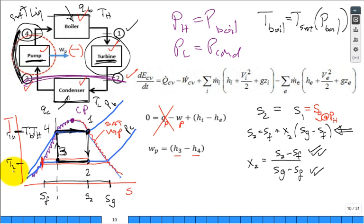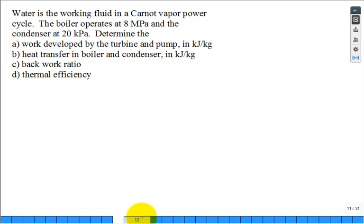So you make a nice property diagram. So what did we do? Schematic, label our states, property diagram, first and second law for each device. To help organize, you would want to make a table when you're asked to solve a problem like this. Let's solve this problem.